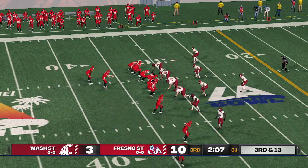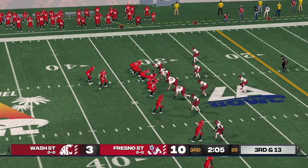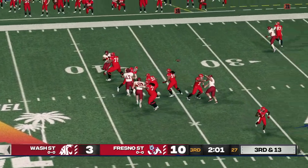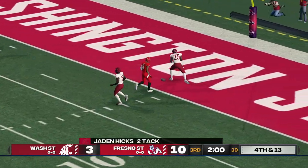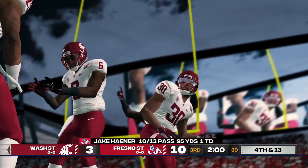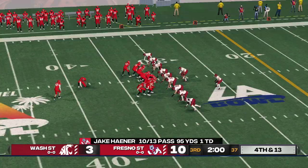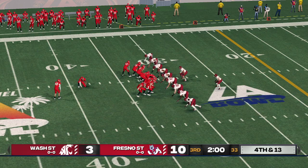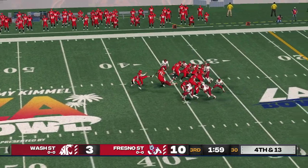Fresno State is up by a touchdown. Quick throw, incomplete. Wanted his receiver. The defense got some pressure and forced a bad pass. I think they've been a little bit more aggressive here with their pass rush, and that time it paid off with an incompletion. Fresno State can make this a two-possession game with this field goal.